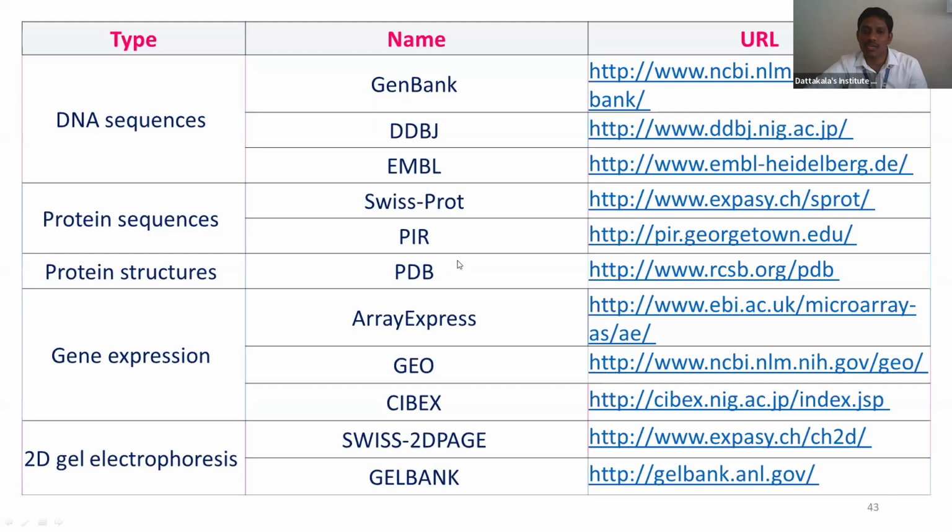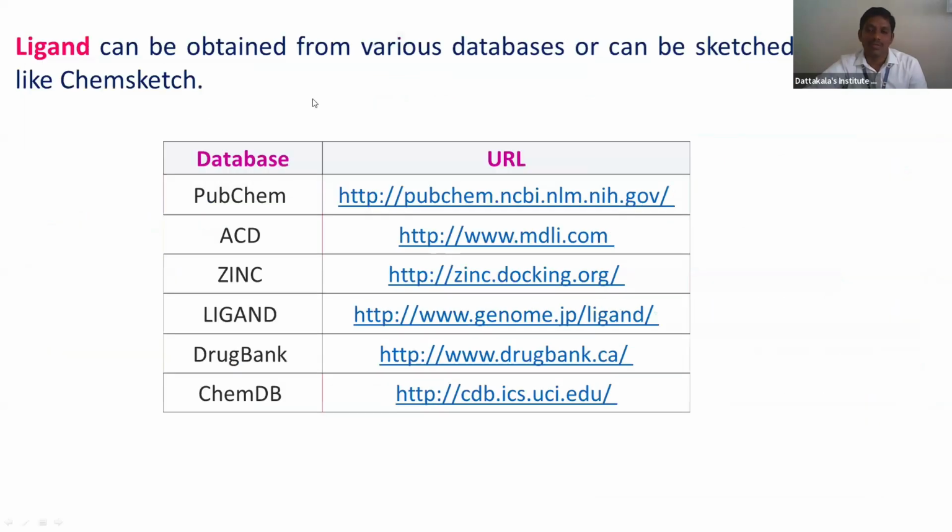Protein Data Bank. In most cases nowadays, we are going to use the PDB database. With that PDB database, we can download so many protein targets and ligand molecules. Even the ligand molecules can be obtained from PubChem, ACD, Zinc database, ligand database, DrugBank and ChemDB. These are already existing drug molecules available from these databases, not newly designed drug molecules. In case of newly designed drug molecules, we have to prepare them for the docking process on our own. That is required, because newly designed molecules are not available in these data banks.